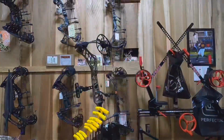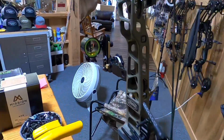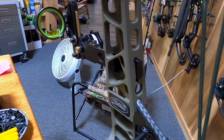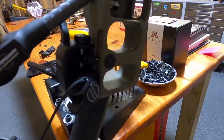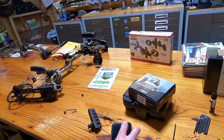All right, so I got everything on my bow. I got my sight. I think I'm really gonna like this sight. I was gonna show you this about this integrated rest, and I don't know. Let me get my flashlight.